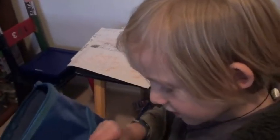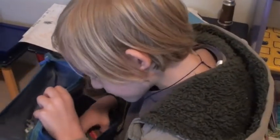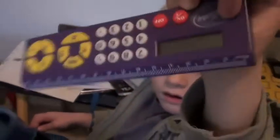Let's see what's in here. You don't have to get everything out. Just tell us. Lots and lots of pencils and a ruler. Oh, lots of pencils. Cool. A special kind of ruler that has buttons. It's a calculator. Okay, what's on your messy desk? All your paperwork. All my paper, which I'm going to tidy up in a flash.